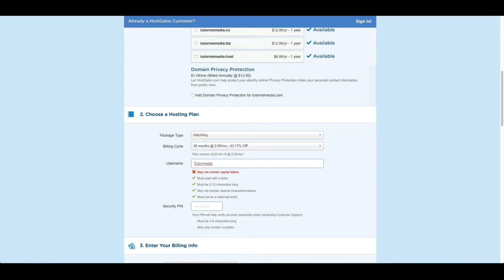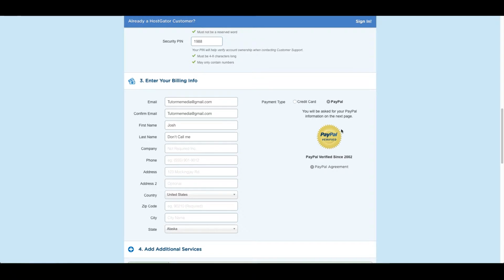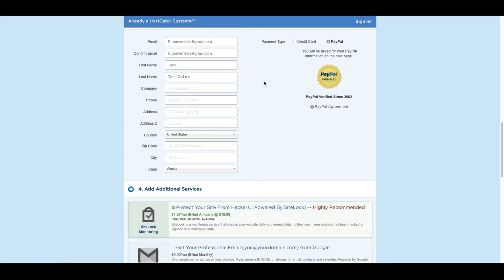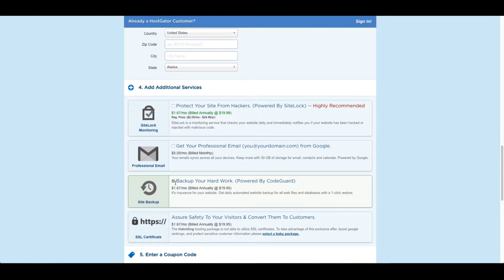It helps if I read. So as far as your login name, just make it whatever you'd like. And for security pin, let's do, and then billing information. Again, I'm just going to quick put this in, and then I'll get right back to you guys. So I'm just going to go ahead and pay via PayPal. We'll see how that goes. As far as protect yourself from hackers, no, we'll talk about how we do that later. Back up your work. There's ways to back it up on your own.